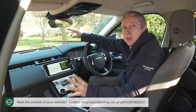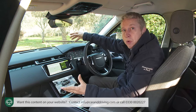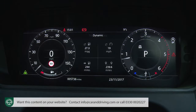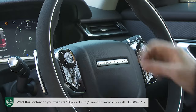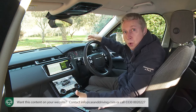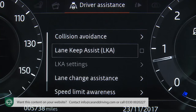Now, the Velar range delivers both layout styles, lower-end variants featuring conventional dials, but upper-end models incorporating the 12.3-inch so-called interactive driver display that we've got here. It's not as intuitive as, say, the virtual cockpit setup you'd find in a rival Audi, but there are a lot of configurable options controlled by touch-sensitive switches on the wheel. These allow you to view either one or two dials, a full map, or layouts that prioritise either media or driving assistance functions alongside a digital speedo.